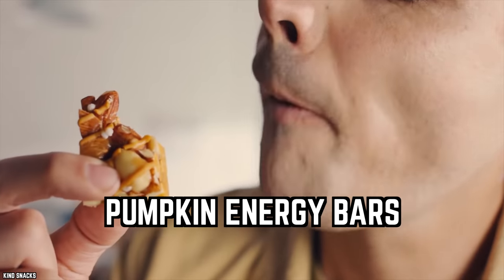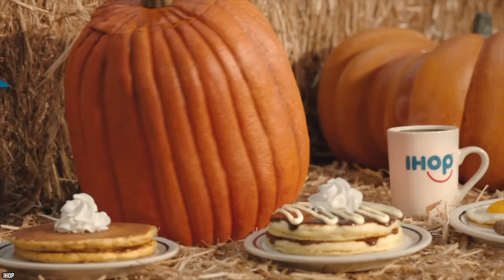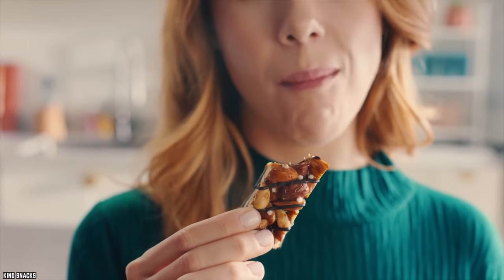Pumpkin energy bars. Nutrition bricks. Granola bars, protein bars, and energy bars of all stripes seem like a natural choice for the pumpkin flavor treatment. If you like bars, you have to admit pumpkin makes sense here. Kind brand granola bar makes a limited edition caramel almond pumpkin spice bar that sounds like it would go very well with your morning coffee or as an afternoon snack.